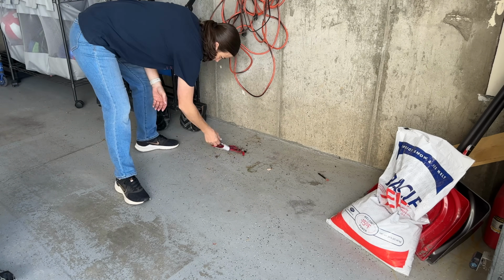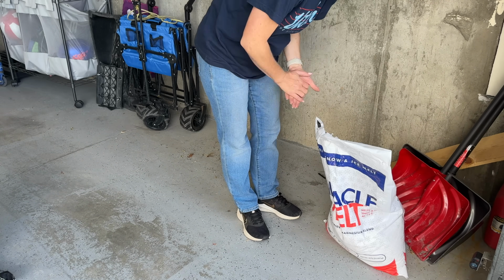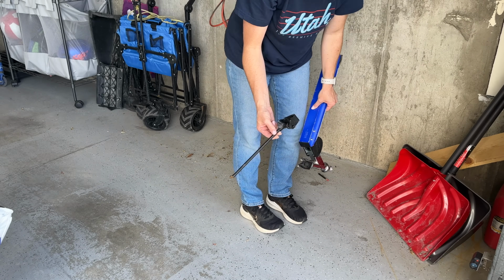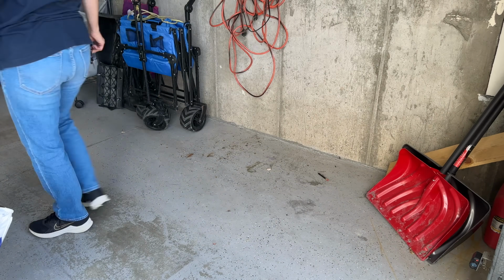And here I am just picking up the last few random things off the ground. And there's that scooter part. I never found what belonged to it. There's a random kickstand as well. And so I just tossed those two.